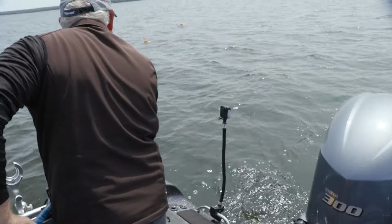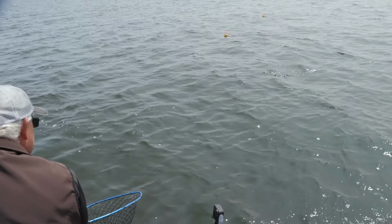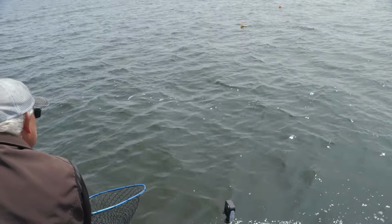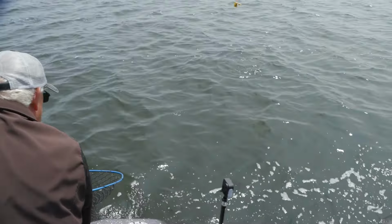Okay, we're gonna. Nice walleye. Oh yeah, it's a nice walleye. Just lower the rod and keep a nice and easy reel. See him? We're hooked right in the side of his mouth.